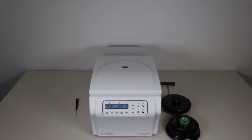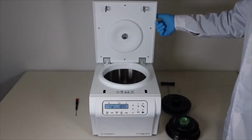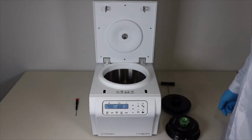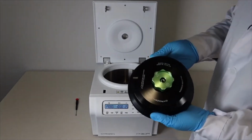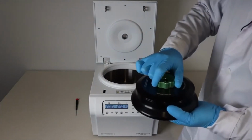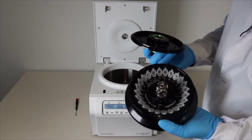1730R. It is a refrigerated microcentrifuge with a maximum speed of 17,000 RPM. The maximum capacity of this instrument is 5.0 milliliter conical tubes with 12 places. The most commonly used rotor will be this BioSafe certified 24 place 2.0 milliliter microtube rotor.